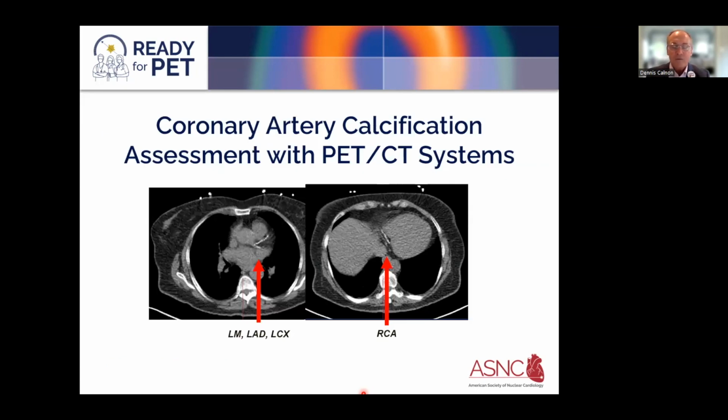The next helpful piece of information is the ability to assess coronary artery calcification with PET-CT systems. Many of the modern PET systems that are on the market presently combine PET with CT for purposes of attenuation correction, and you can take advantage of the fact that the CT images are available for review, and you can identify the presence of calcification, as you can see in this patient, in the left main and the LAD and the circumflex, as well as the right coronary artery. And that adds extra information.